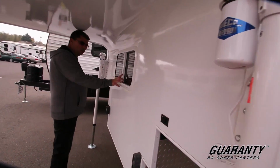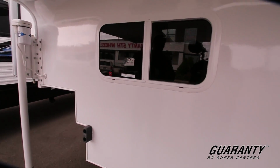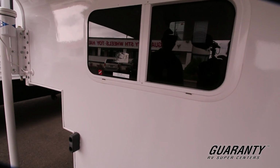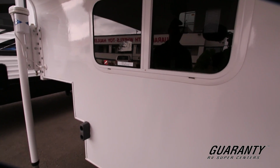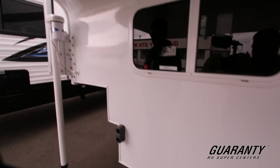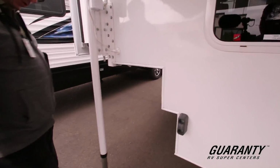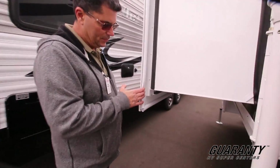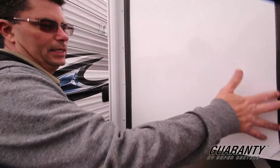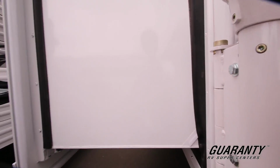Here's your front window. Again, nice dual pane. You can see right there. Below, there's absolutely no way to see inside of that thing unless you get your face right up to it. So the day-night shade thing doesn't need to be used. This is the bumpers for bumping into your truck so you know when to stop. And then you can see on the seals on here, they put a double seal here and a double seal back here. One of the best in the industry. These are awesome seals.